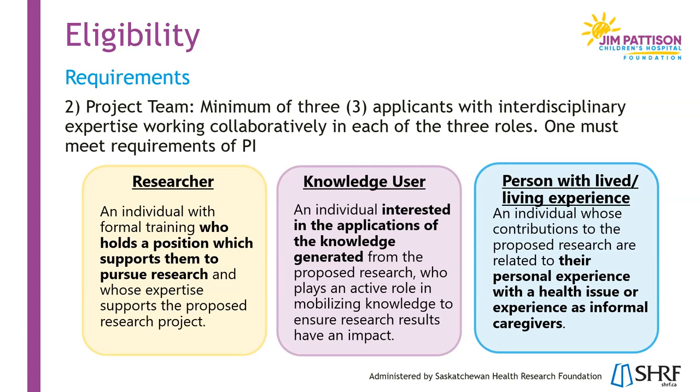So on that minimum of 3 applicants, one of them needs to be a researcher who holds a position which supports them to pursue research. One needs to be a knowledge user who's interested in the applications of the knowledge generated from the research. And I think we specify for this one that it has to be a healthcare practitioner. And then the 3rd role is a person with lived experience. This is someone who has personal experience with a health issue or experience as an informal caregiver.